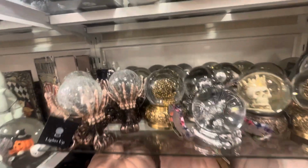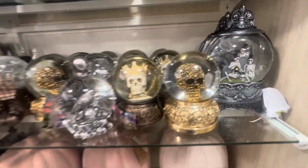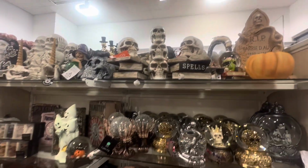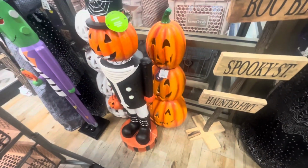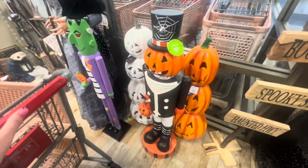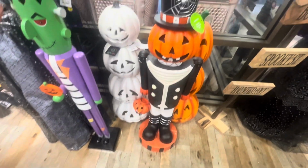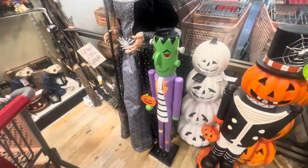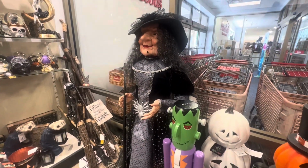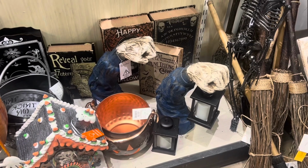So many different kinds of water globes. Oh, so fun. I liked these stacked pumpkins, but not for $80. And I also like this little guy, this little jack-o'-lantern nutcracker looking thing. Very cute. Of course, we got the big witches in finally. Is it just me, or does that look like Michael Myers' hand?